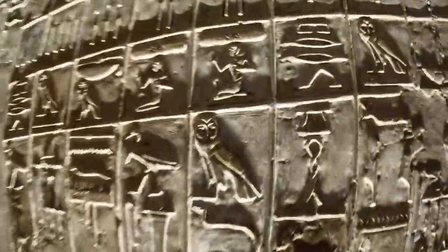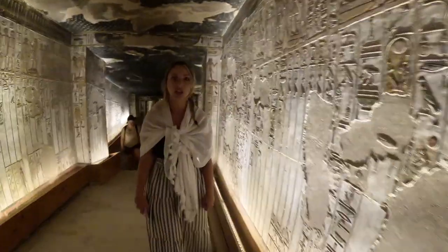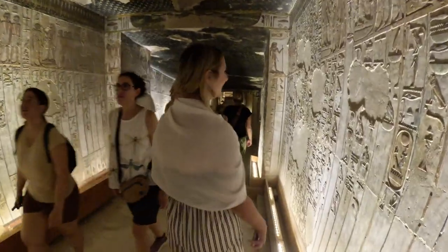This tomb is just massive and amazing, and all the intricate carving is just next level. I can see why this is one of the top tombs that they charge extra for. It just goes on forever. Every time I think it's over, there's another area to go down and explore. Pretty cool.